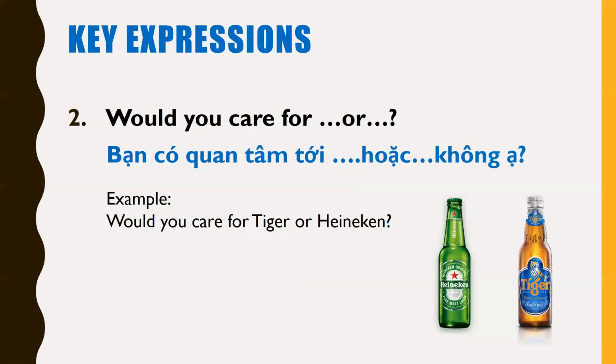The second expression, would you care for something or something? This sentence is usually said by the waiter or waitress when you want to suggest or recommend some kind of food or drink to the guest. For example, would you care for Tiger or Heineken?